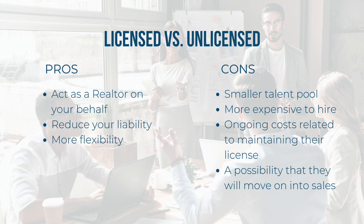All right, let's talk the pros and cons. Pros versus cons of hiring a licensed real estate assistant. Now, on the pro side, a licensed assistant can do everything you do. You can go on vacation, it gives you flexibility and leverage, and it reduces your liability if you have any concern that your unlicensed assistant might do licensed tasks.